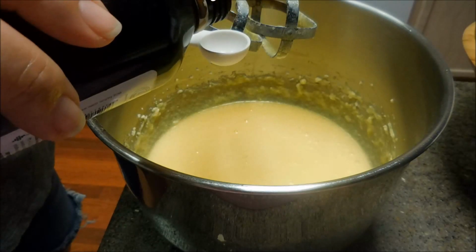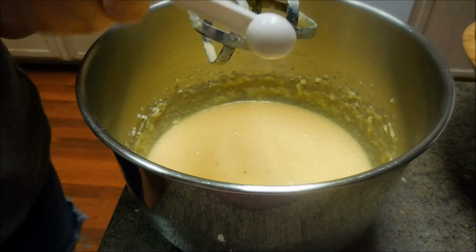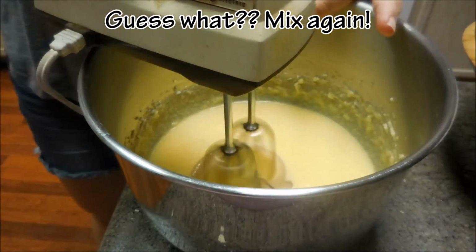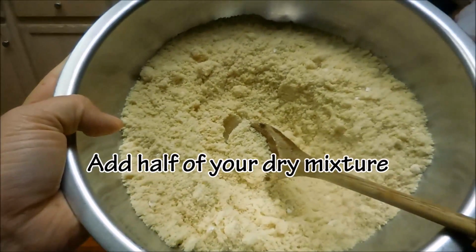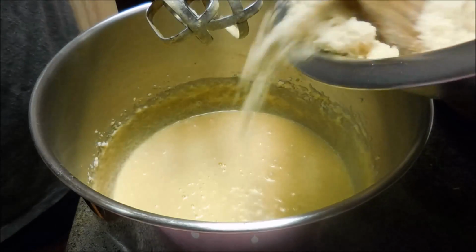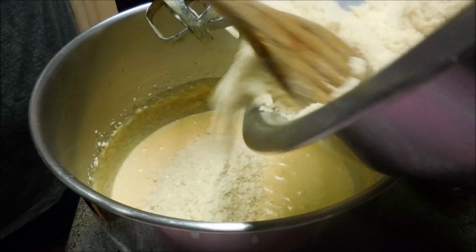I added a 1/4 teaspoon of vanilla extract to the mixture and just blended that up really quick. It was still nice and smooth at this point. So you're going to mix that again, and now you're going to add half of your dry mixture into this wet mixture that you have.